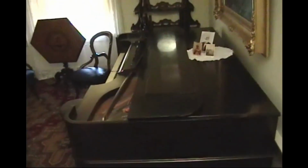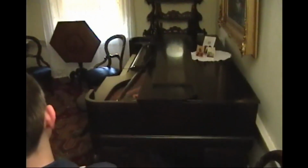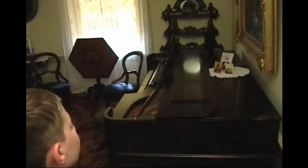Now that piano belonged to Martha, the first daughter, and it's through her descendants we get the house. The reason it's still here today, and it still sounds wonderful. Probably has never left this room. And she's got a lazy boy. Well, an early recliner. Every recliner today began life as the invalid's chair. That's what that's called. Same features, same design.